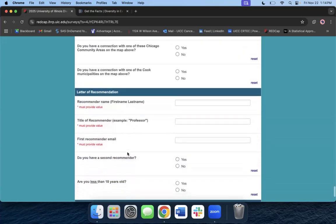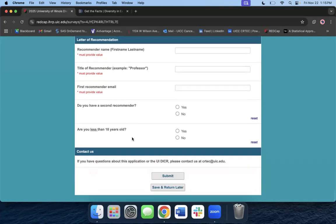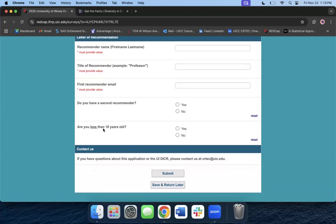After you've done the map questions, it's time for the letter of recommendation. We recommend asking someone who you know well. They can speak to your strengths, commitment to learning, and potential for growth in this program. You want to ask them early so they have plenty of time to write a thoughtful letter. And once they have given you the go ahead, you'll just need to enter their first and last name and their email address. And when you provide their email and submit your application, the DICR program will automatically reach out to them for their recommendation. You need at least one recommendation, but if you have a second recommender, you can hit yes here. There's also a question if you are under 18 years old.